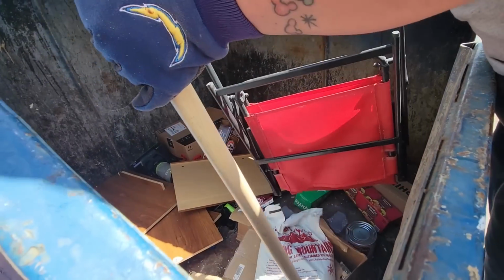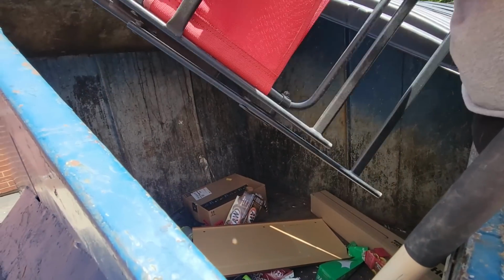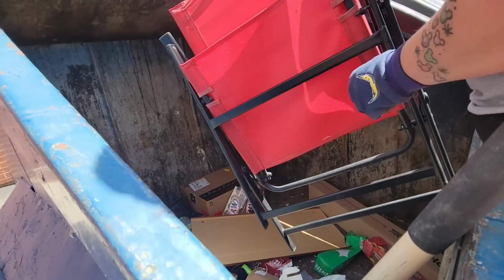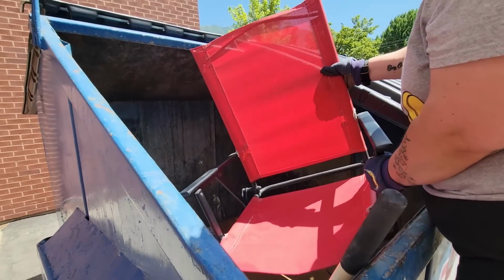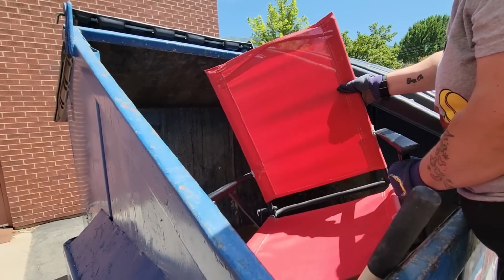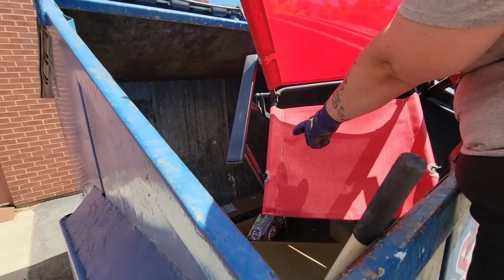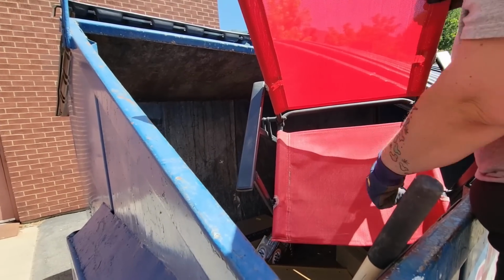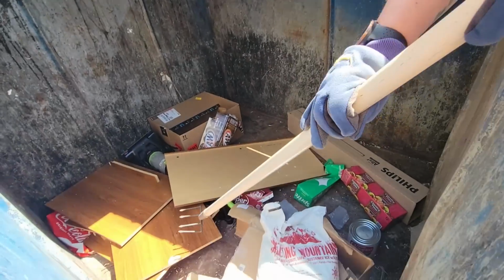Is it a perfectly good chair? It's a perfectly good chair. I don't see anything wrong with it. Do you? Oh, I see. It's a little frayed right there. I think we can melt that back together actually, because this is plastic, like some kind of vinyl.